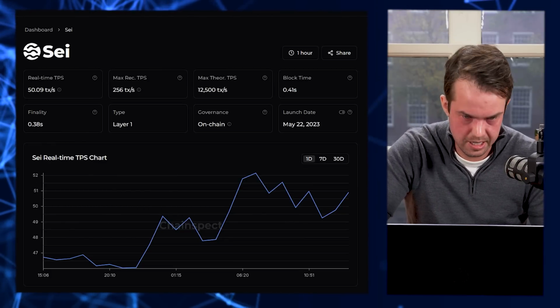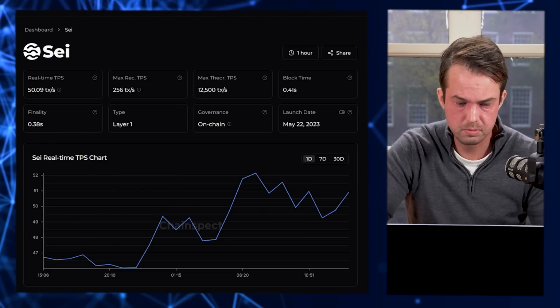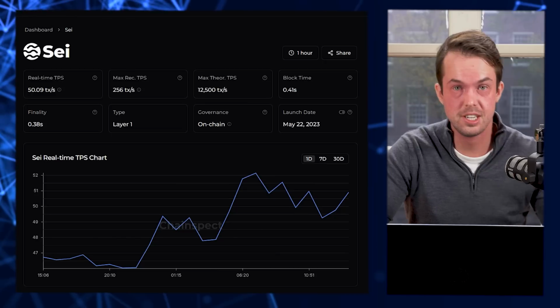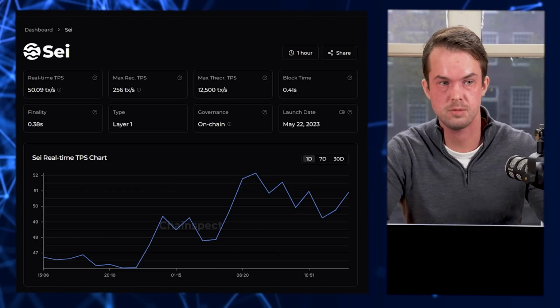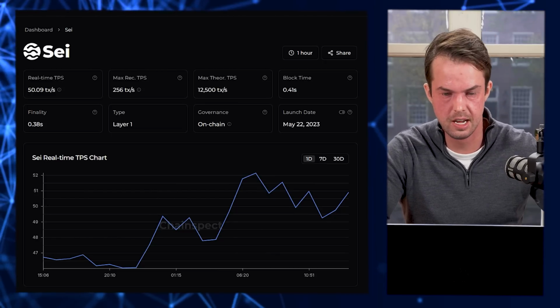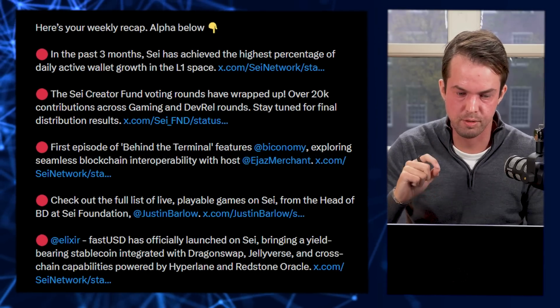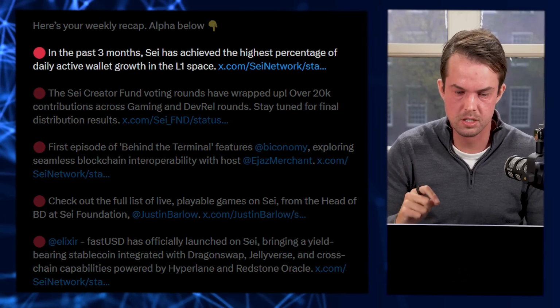So yes, it is as good as they say, but they still need to build the ecosystem to test whether they can actually have as many transactions as they say they can. And in order to see that, the ecosystem is currently building substantially, as the latest update from SEI is saying that they have achieved the highest percentage of daily active wallet growth in the layer 1 space.